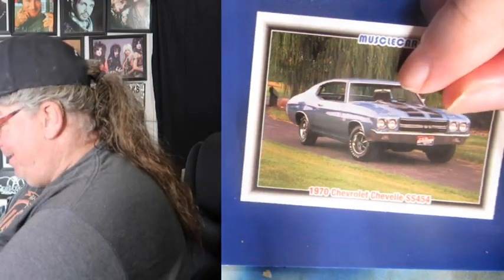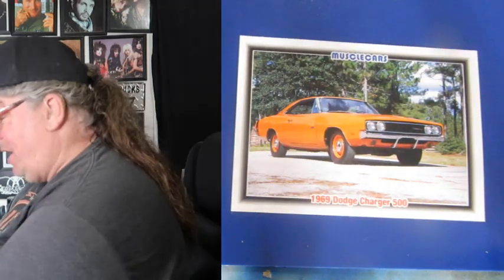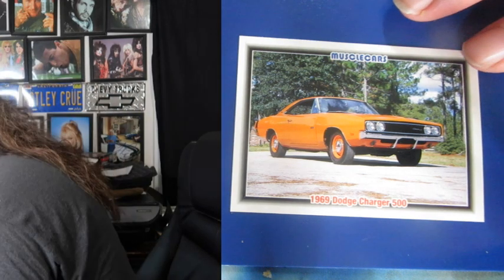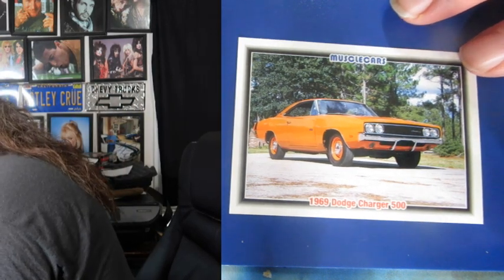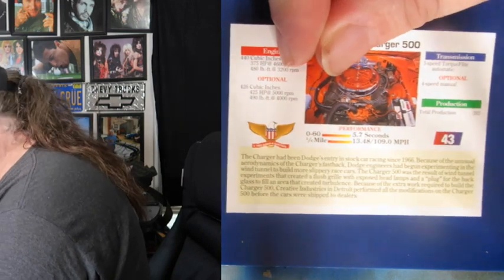There's 5,000 in production for that particular car. You have one more car that's close to that, and that's an LS, that particular model, and it's worth a fortune. 1969 Dodge Charger 500. And that's only got about 392 in production.